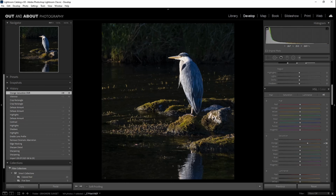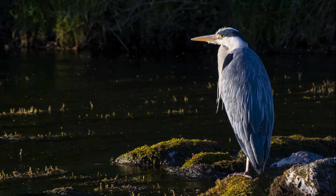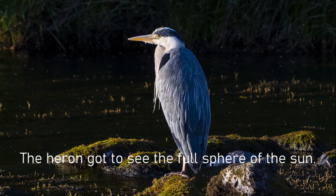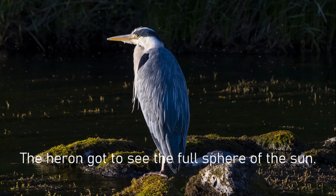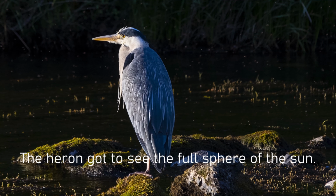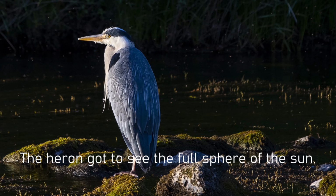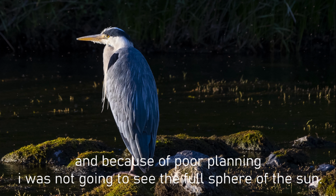At that point I spent about 20 minutes taking various shots of the heron, trying to get as close as I could without disturbing him, because he was warming himself in that sun and just enjoying life as a heron does.